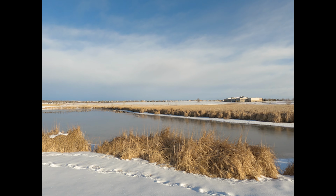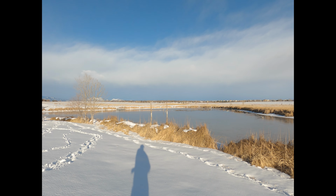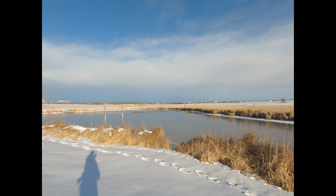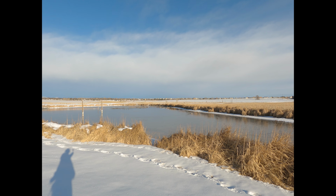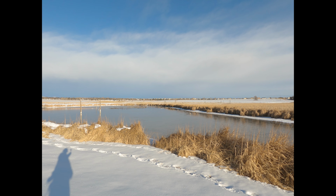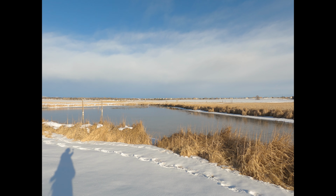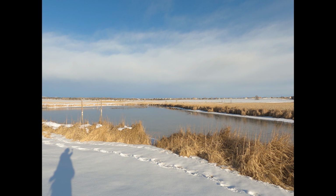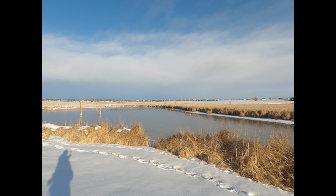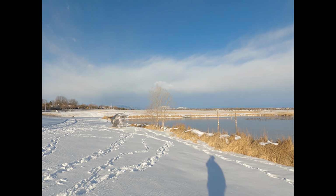So we have come up to this little pond here, and just wanted to show you what it looks like. Look at the ducks and geese. Those are some, I don't even know, something white. I don't know what kind of birds those are. It looks like maybe some kind of duck or an interesting goose, I don't know. But look at this morning. It's wonderful.